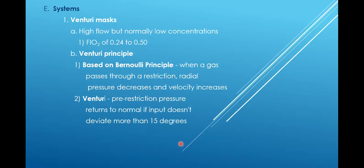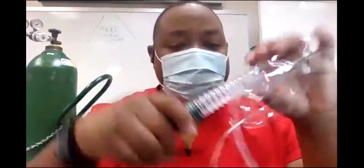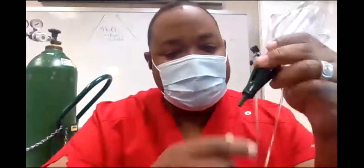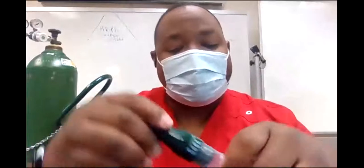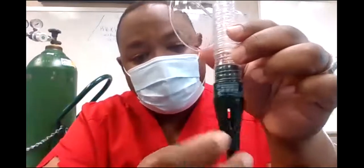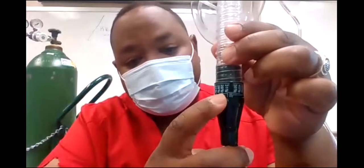Air entrainment. So we're going to look at what I gave you. I gave the ones that are here a Venturi Mask, and I want you to look at it as I go over it. This is a Venturi Mask. It's got one large bore section, and then a small bore tubing on this end. Now, it has windows. So everybody look right here on the camera. Notice how you see some FiO2s here, right?